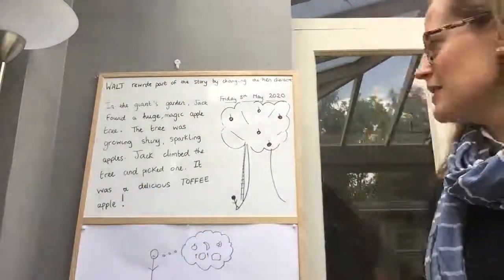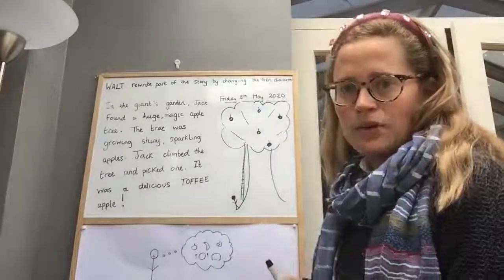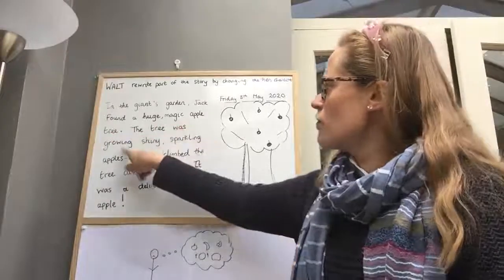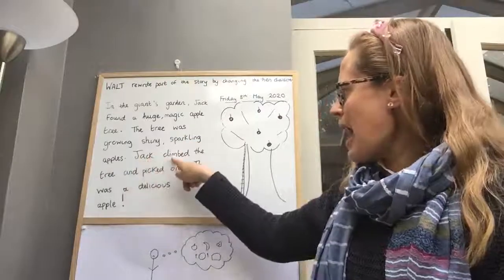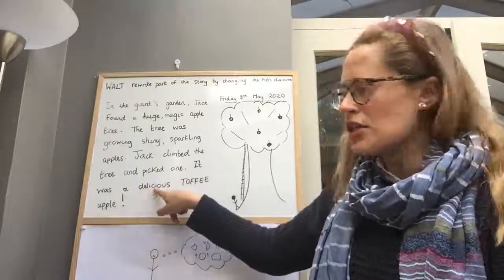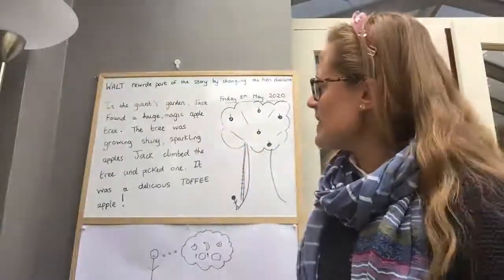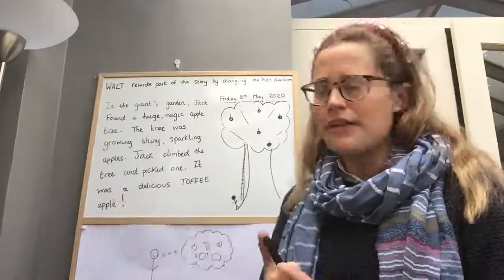Okay, so I've done my beautiful picture. Hopefully when you do your picture, you can add some more colours and things. In the giant's garden, Jack found a huge magic apple tree. The tree was growing shiny, sparkling apples. Jack climbed the tree and picked one. It was a delicious toffee apple. And there we go. I've got my capital letters, I've got most of my finger spaces, and I have remembered my full stops or some kind of punctuation at the end of each sentence.